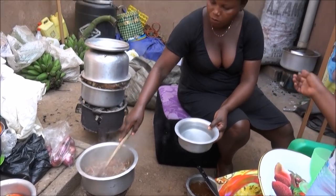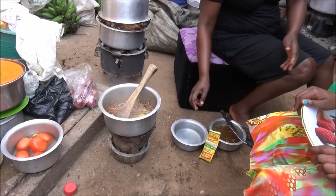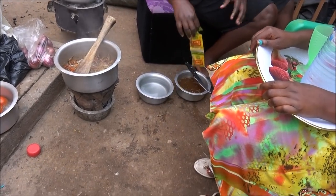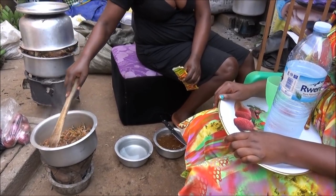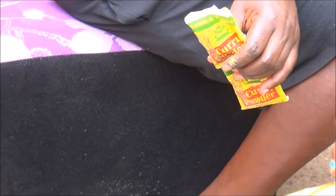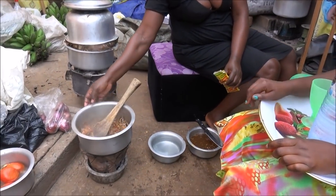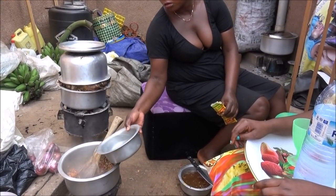Very nice. Yeah, we're adding a little bit of curry powder. Called Simbambi, the curry powder. So that's a different kind, that's a Ugandan kind of curry. But I think it's made from Kenya. Even that word Simbambi is a Kenyan Swahili word.